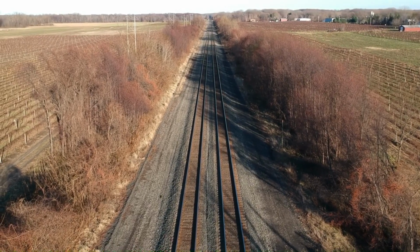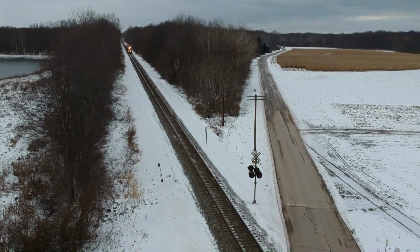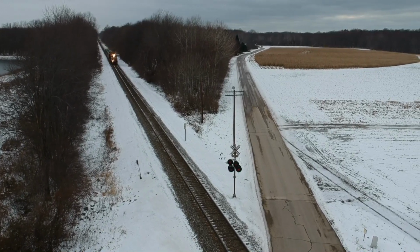Moving to West Middle Road in Girard Township, it is now December 8th, and here we see eastbound intermodal train 206 with a very rare primer cab AC44C6M leading the way. This unit has yet to be repainted after its overhaul.